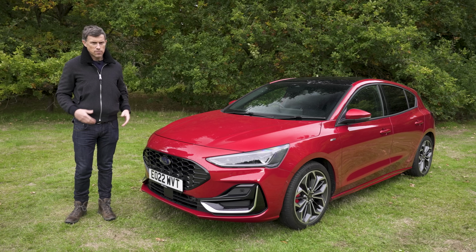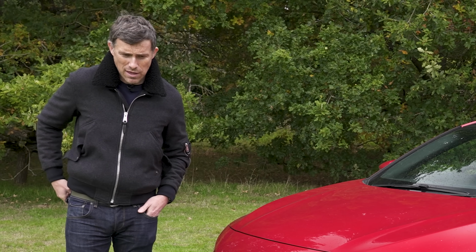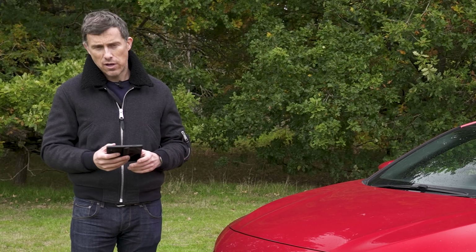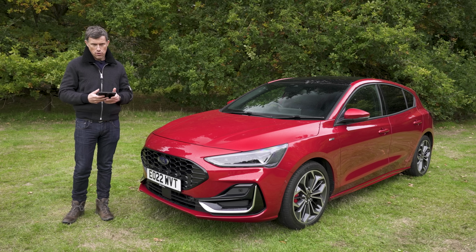So then, the price. The new Ford Focus range starts at just over £26,000, though thankfully you can save an average of almost £2,500 off a new Ford Focus through CarWow.